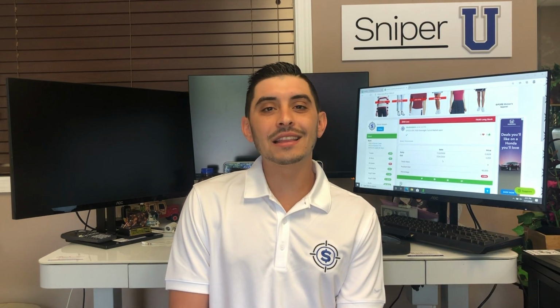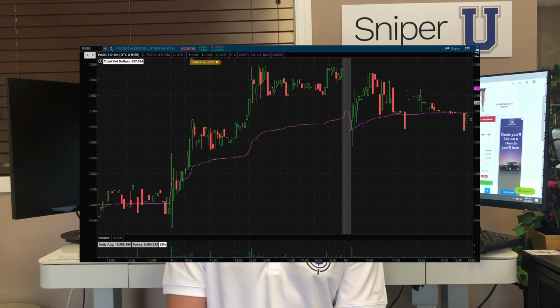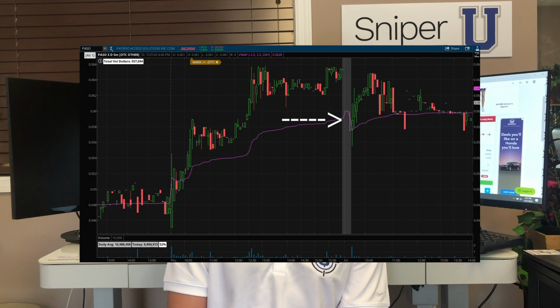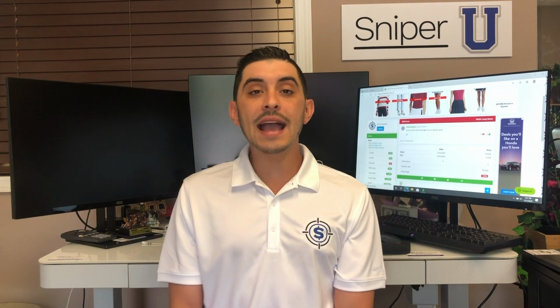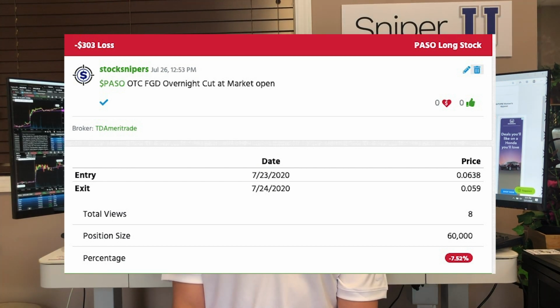We bought the stock a little high on Thursday afternoon at 6.38 with anticipation it would push even higher the next day. And when we woke up on Friday, it unfortunately was gapping down, and it was below that cut spot of 6 cents that we wanted to get out at. So below the cut spot, you stick to the plan and abort mission. And that's what we did here right at the bell, getting out at 0.59 and only losing about 10% and about $300.